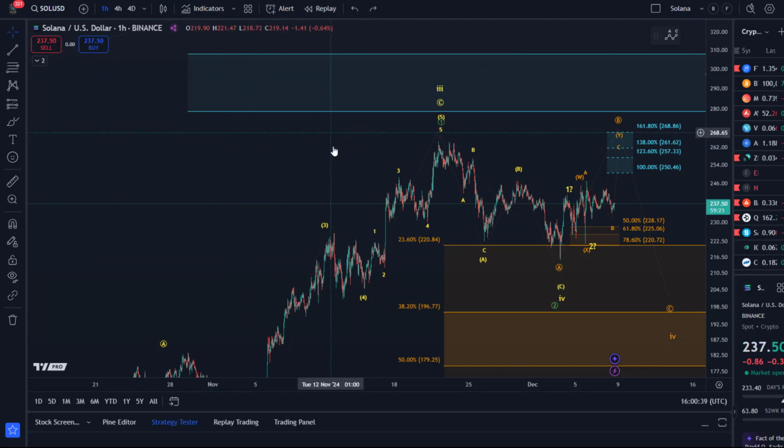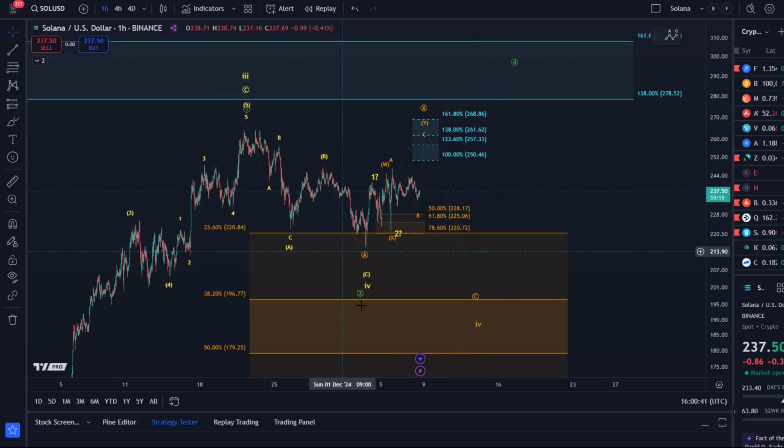But the bottom line is we are currently holding above key support here. There's a larger support area that is relevant on the daily time frame. And in this support area, the buyers could step in. That's the idea. The buyers did step in already, right? They have stepped in, but it's only a small reaction so far.